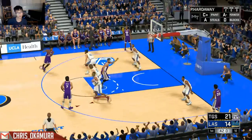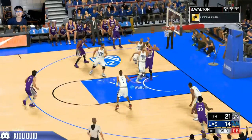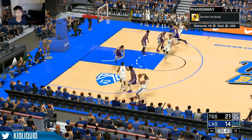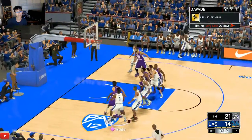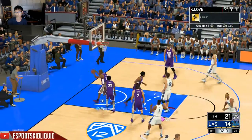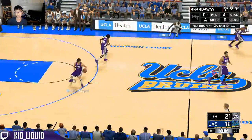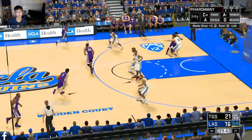43 seconds left to play in the first. Down low. And Walton sends it back. Hardaway kicks to Wade. Takes a big high bounce and goes in. It's almost as if both teams are in a zone. Well, offensively at least, partner.